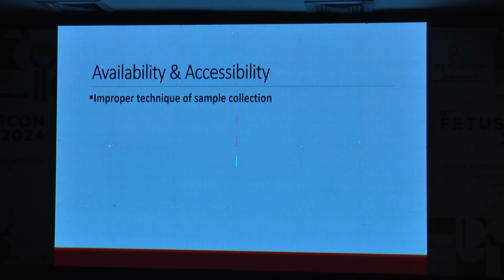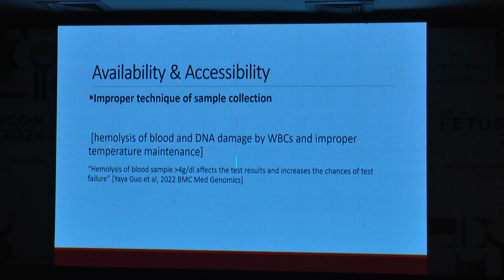And moreover, the sample collection technique is very important in case of NIPT. The sample has to be collected via proper needle. It has to be taken in a specific tube. It has to be shaken well. And we have to maintain a specific temperature. It cannot be too hot. It cannot be too cold. So all these factors might not be applicable in all the settings, especially in rural areas. And whenever these are not maintained, there is hemolysis of blood and DNA damage occurs by the presence of maternal WBCs. These are clearly stated by a study published in BMC Med Genomics. Because of hemolysis, the chances of getting a no-call result increases.